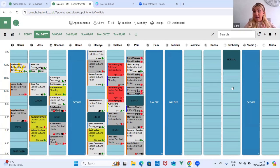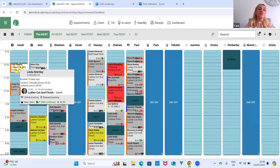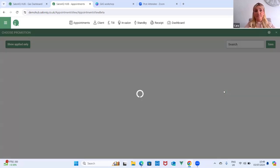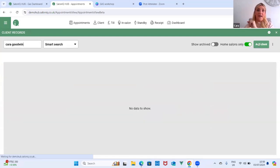And then as simple as applying the promotion, you can see here that I've got Linda in my salon. She is a new client. All we're going to do is click on her name. We're going to apply a promotion as normal. So on the appointment, I'm going to click on promotions in here. You will see at the very top that it says apply GAS, very important. This is where you apply the referral button. So I'm going to click on that.